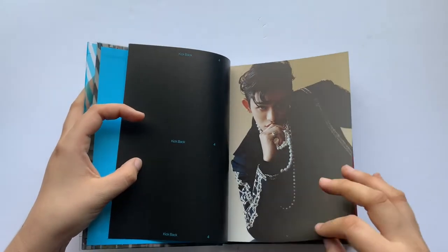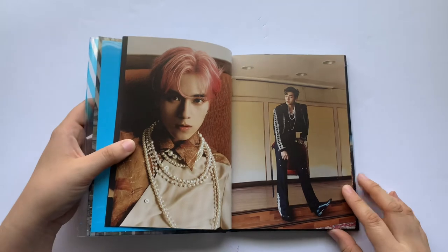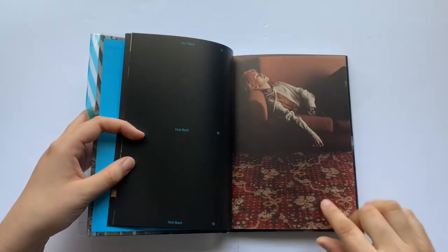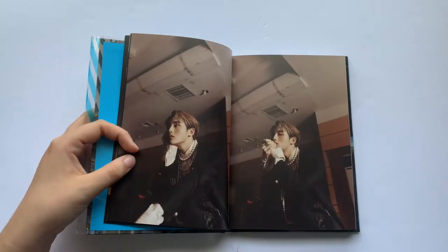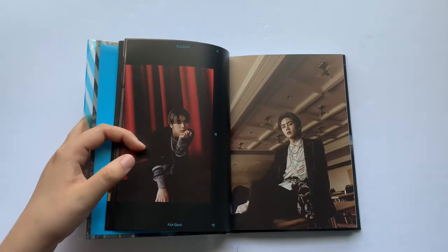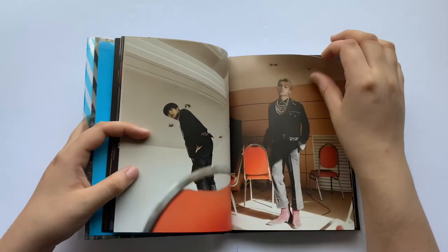There's layers to this. This concept, no words, this was the initial teaser image concept they used when they introduced the comeback. I love this. I love a good 1970s rug. I love some pearls. They looked so good here. And I loved it. Win-Win's photo card, I don't know if it's for this version, but he's wearing this outfit. He looks, oh my god, I would get that photo card. I would collect that photo card.